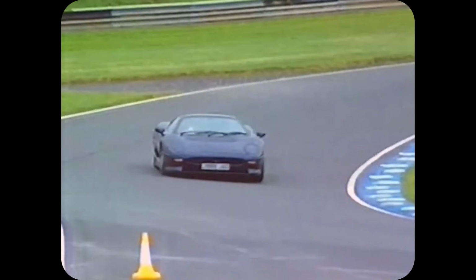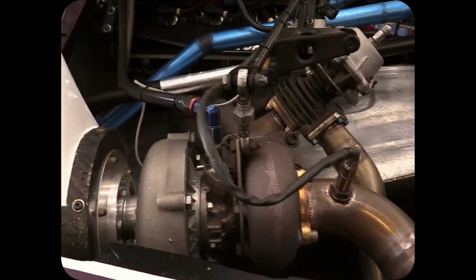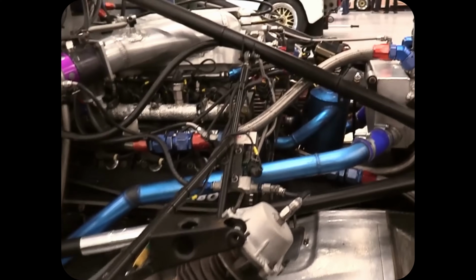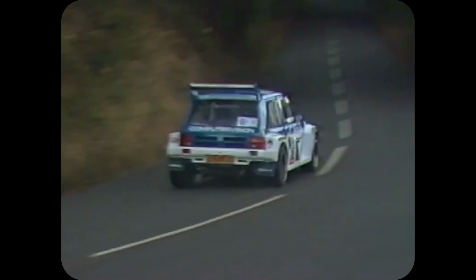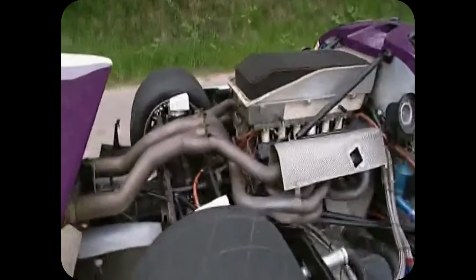Much like the upcoming Jaguar XJ220 road car, the naturally aspirated V12 would be replaced by a turbocharged V6 based on the engine found in the Metro 6R4 Group B rally car. The thinking was that this smaller engine would be able to produce about as much power, but without a hugely heavy and unwieldy engine needing to be stuffed into the car.